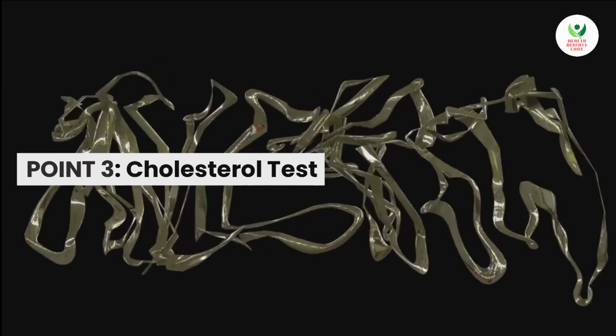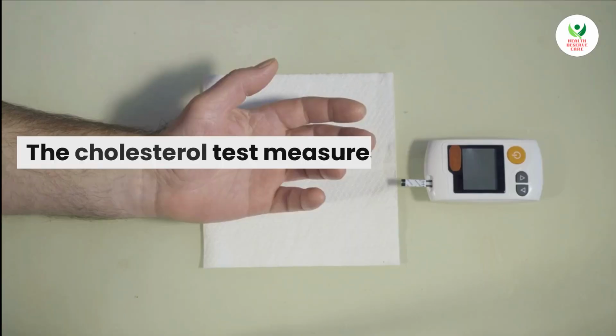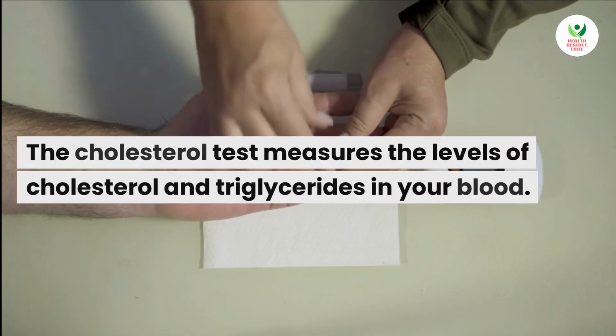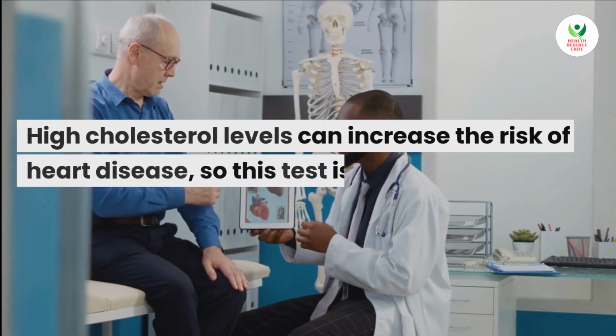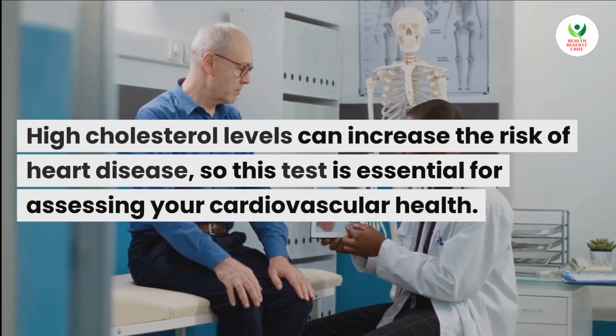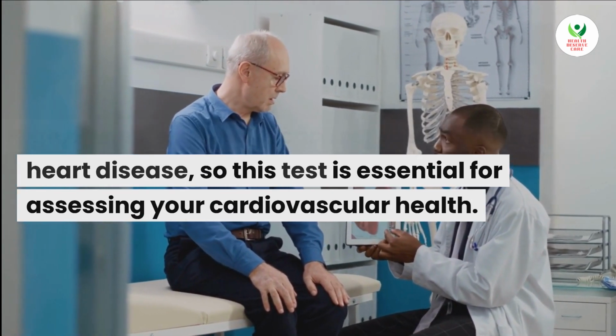Point 3. Cholesterol test. The cholesterol test measures the levels of cholesterol and triglycerides in your blood. High cholesterol levels can increase the risk of heart disease, so this test is essential for assessing your cardiovascular health.